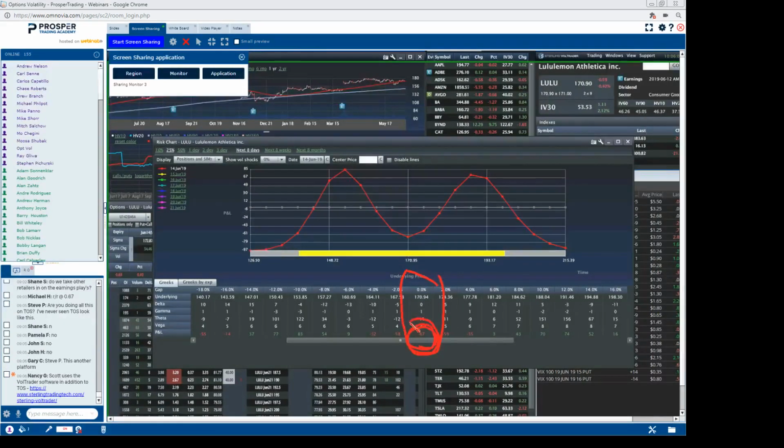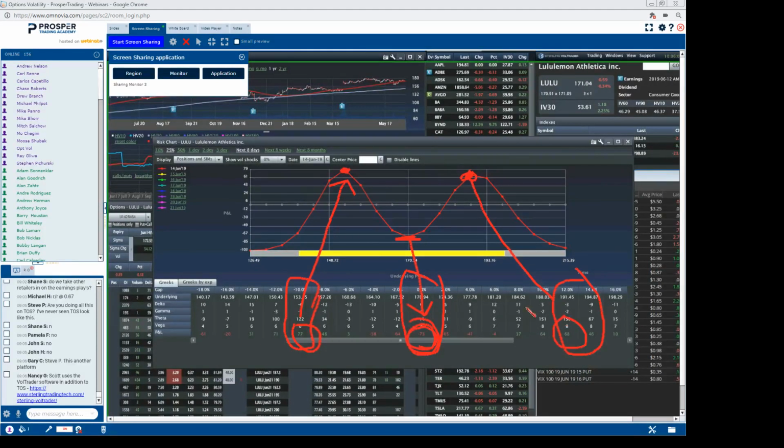This is not TOS, Steve. We can do this in TOS on their Analyze tab, and you'll get pretty much the exact same representation. This is called Live Vol, what we're looking at right now. So this 67, 70 cent loss that you see here corresponds right to this point here. These peaks up here, this 84, 82 cent gain, corresponds right to here. This area up here, this gain of around 70 cents, corresponds right to this here. Thank you, Nancy. Does that help make a little bit more sense?